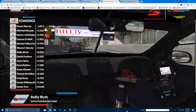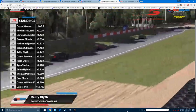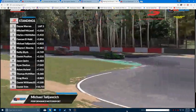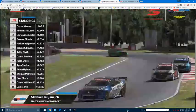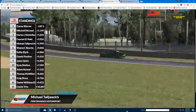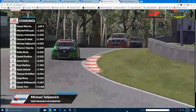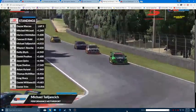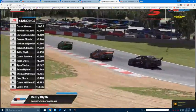Just looking at Mike Taliancic, he's got some good pace here. Don't be surprised if he rages onto the back of these guys if they fight a little bit too hard. It was two and a bit seconds at the line. It's now down about 1.9, so starting to close up. Definitely looking good for these PMS cars with Burke, a big lock up. Riley Blythe's got good pace too.